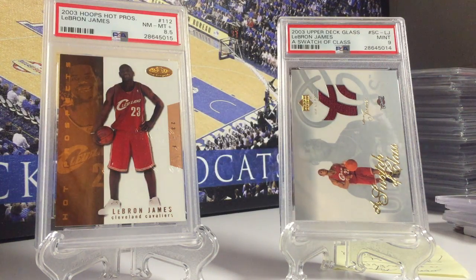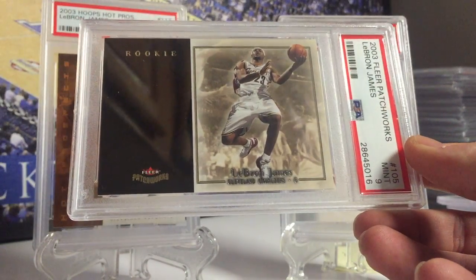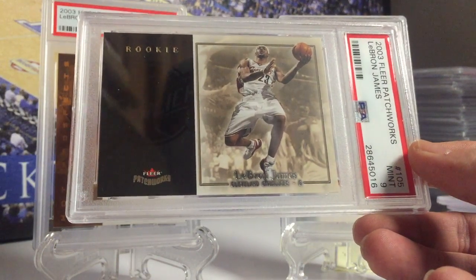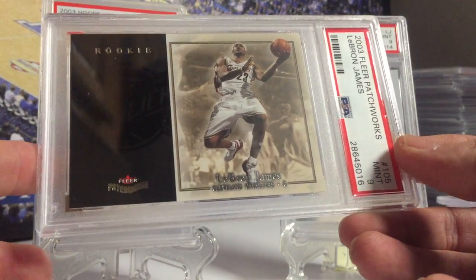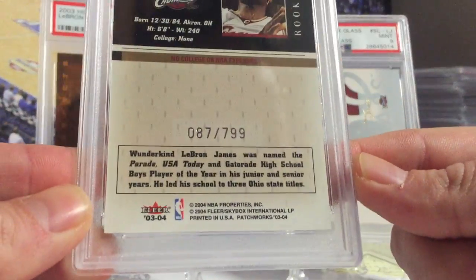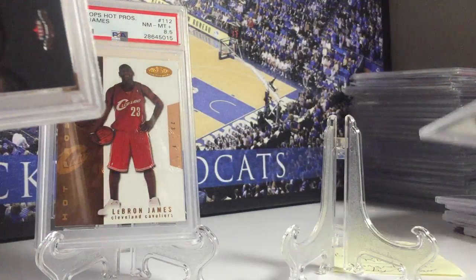I'm very happy about this one. This one also I thought might have got an 8. This one is a 2003 Fleer Patchworks. To me it seems like it would be a tough grade. I don't know exactly the pop report on this. It got a Mint 9. It's out of 799. I'm very happy about that.